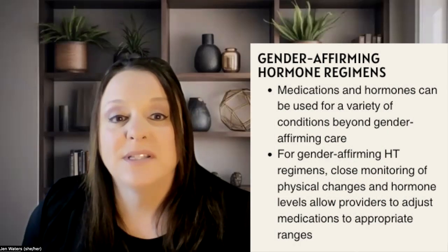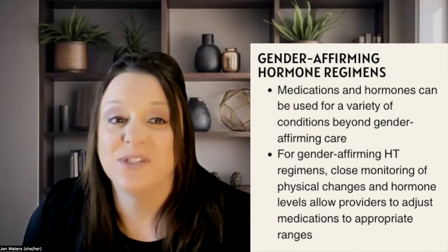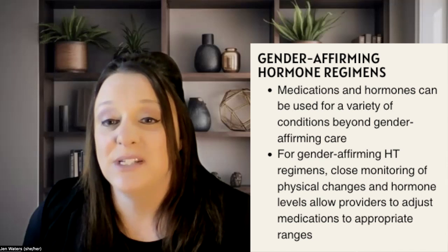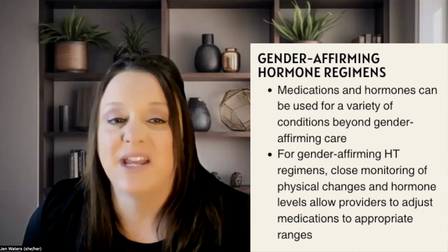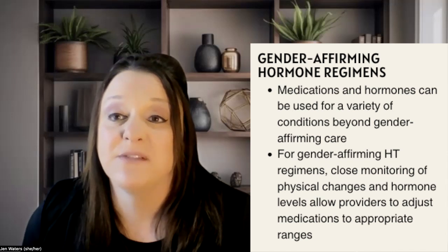It is important to note that the medications and hormones that I've discussed are not exclusive to gender-affirming treatment, but are also used for a wide variety of conditions. And so seeing some of these on the medication list, it should not be automatically assumed that they're being used for the purpose of medical transition.